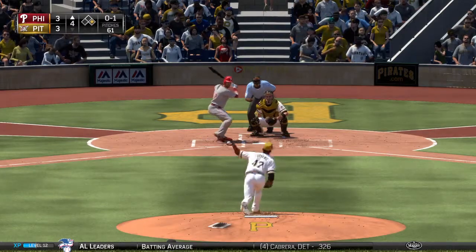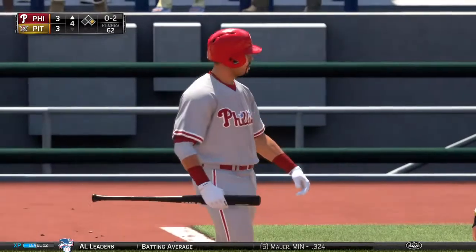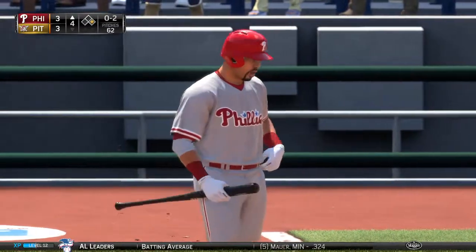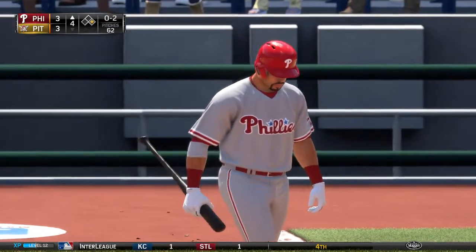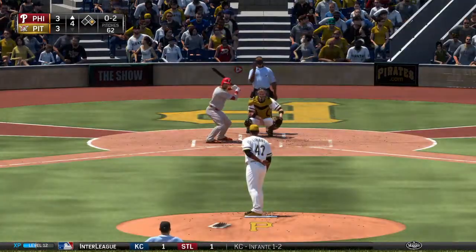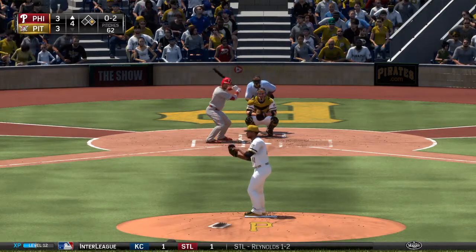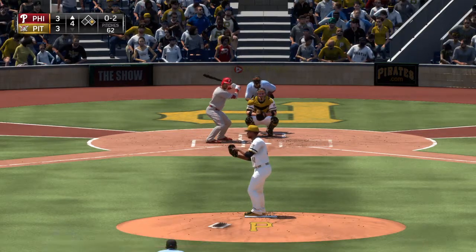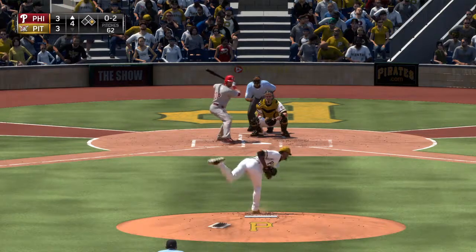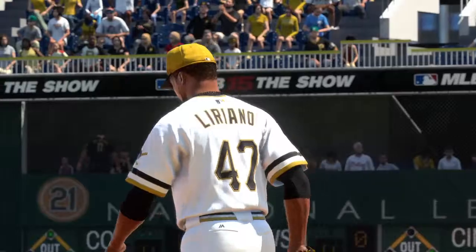He's set, now the pitch. And that's a called strike at the letters. Though that looked high from here, it's 0-2 now. He's set, now the pitch. And he reaches for one out of the zone and misses rather badly for the first out.